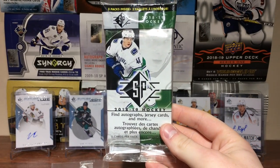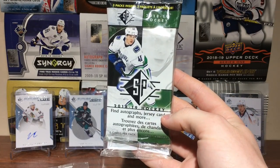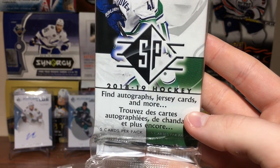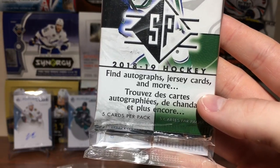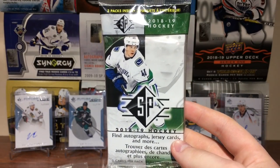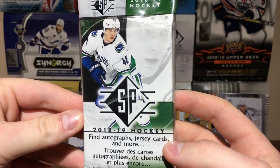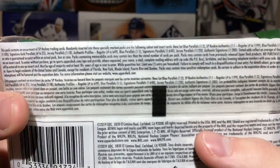zeeree11 here, and today I've got 18 packs of Upper Deck SP. Find autographs, jersey cards, and more. Oh, 5 cards per pack. SP has been around a long time. There was hockey SP way back when. They also had other sports besides hockey for SP.